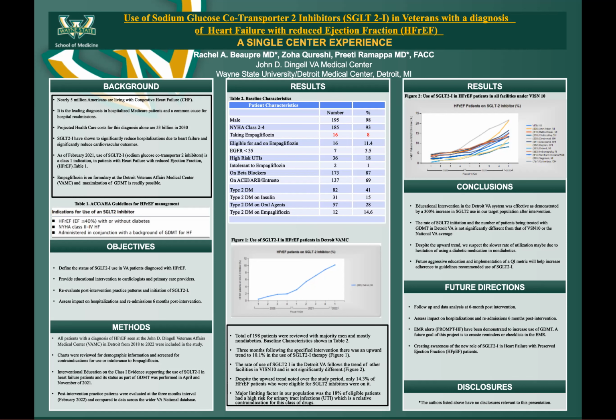Future aggressive education and implementation of quality metrics, we believe, will increase adherence to guideline recommendations for the use of SGLT2 inhibitors in our patient population. Hopefully, at the 6-month follow-up, increased use of these medications will have reduced rehospitalization of patients with HFrEF in our population and help alleviate significant costs associated with readmissions of patients who carry this diagnosis.